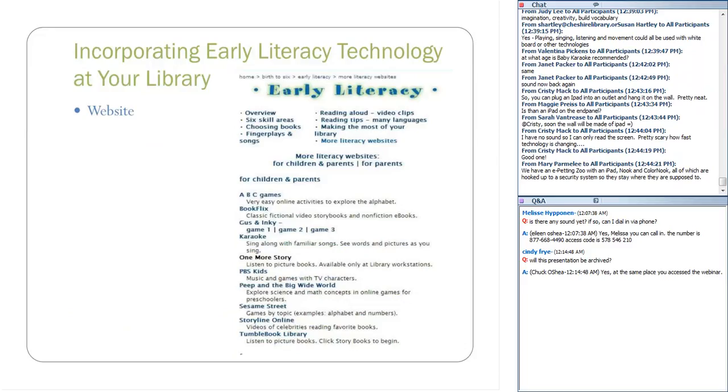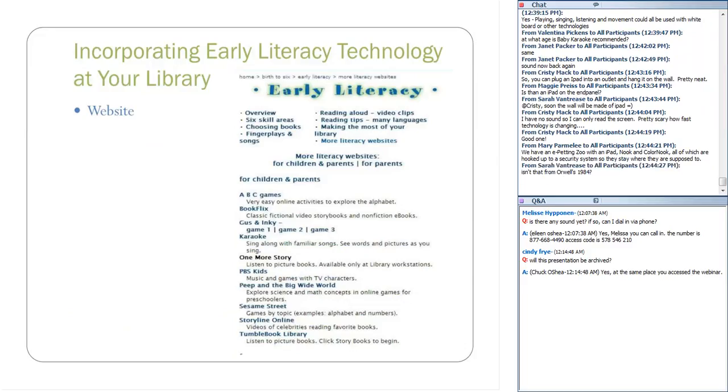Library websites can also be used to promote early literacy technology, and it is available 24/7 and in the homes of your patrons. You can promote free educational websites to parents and mention why you recommend them.